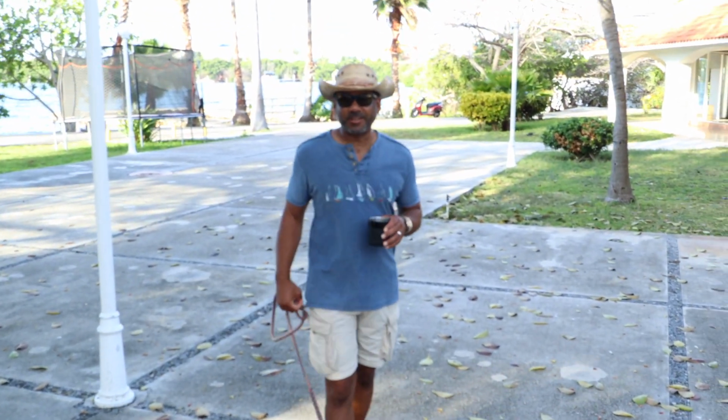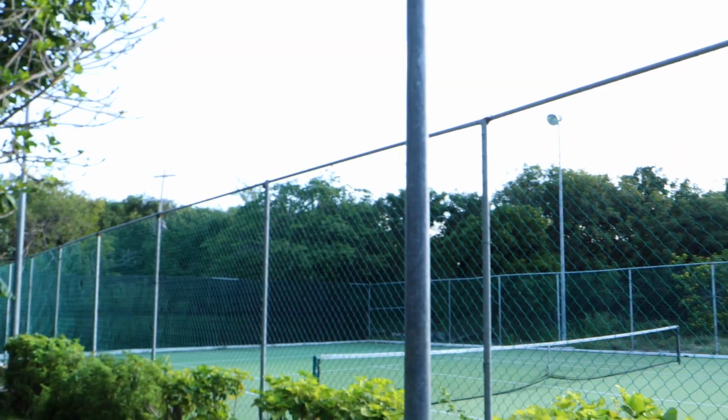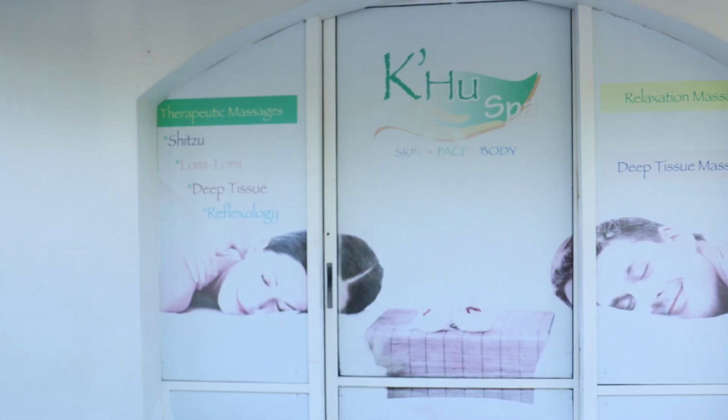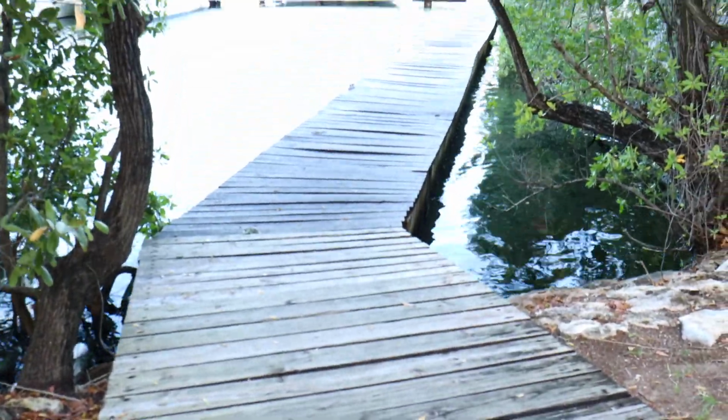It's a great morning in Isla Mujeres. Woohoo! And here at this resort, they have tennis courts, and they even have a spa. One thing that's been the absolute most shocking to me is just how lush and green Mexico is. I didn't realize it was just so lush and foresty here.